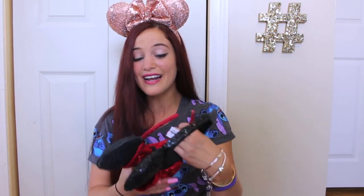I bring these in my carry-on because I find that there's a better chance that they will stay together. I brought them in my luggage last year and a couple of them kind of bent or broke, so I bring them in my carry-on this year. And I'm also bringing some glue stick and a glue gun with me just in case anything does kind of pop off or rip off. I have a glue stick to kind of make it all better.